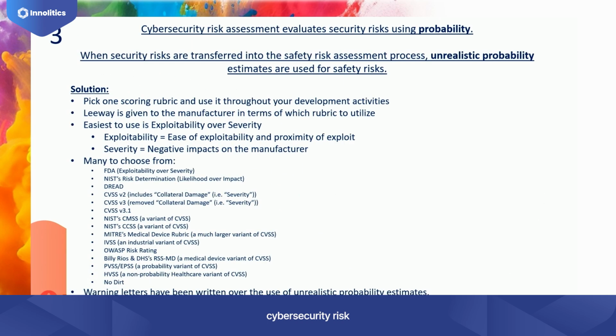Number 3, cybersecurity risk assessment evaluates security risk using probability. And then also, the FDA coupled this together. When security risks are transferred into this safety risk assessment process, unrealistic probability estimates are used for safety risks. So, a couple of things. We have cybersecurity risk. That's a separate process from safety risk. Any of you who've done medical device development for years think of risk mitigation and risk management as safety risk management. Same thing, based on probability of occurrence, likelihood, probability of harm, P1, P2. Sound familiar to you guys? We still do this, but we also now have cybersecurity risk management. Different tools. We only look at severity and exploitability. We do not use likelihood.